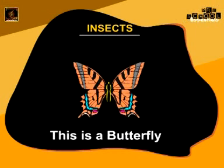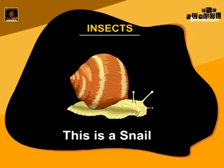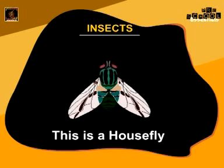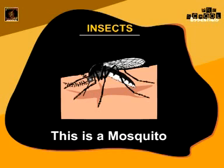This is a butterfly. This is a snail. This is an ant. This is a housefly. This is a honey bee. This is a mosquito.